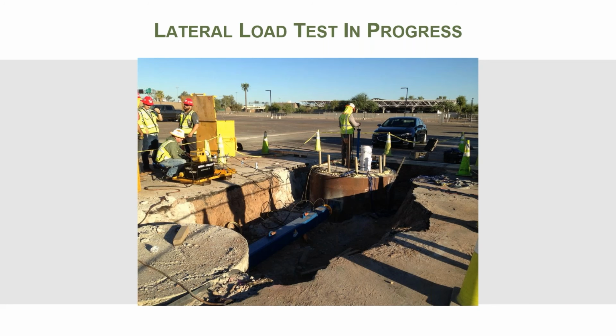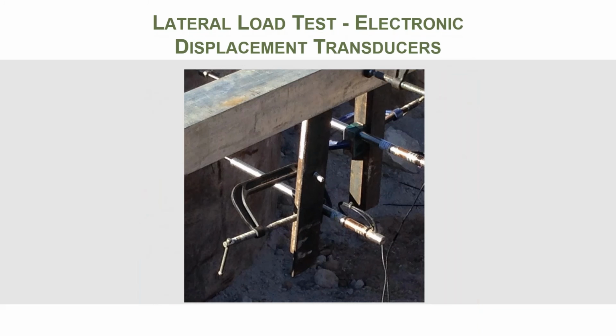So this is the lateral load test in progress. Jack and pressure gauge off to the left. And the gentleman standing on top of the drill shaft is taking inclinometer readings during the test. And these are the electronic displacement transducers used to measure the lateral displacement at the top of the shaft connected up to the reference beam.